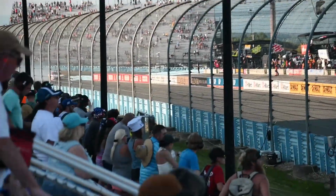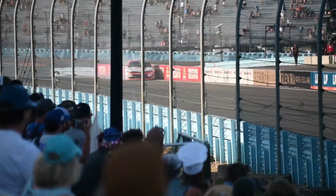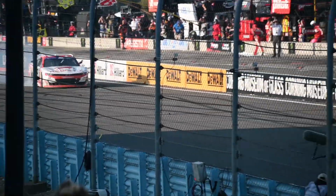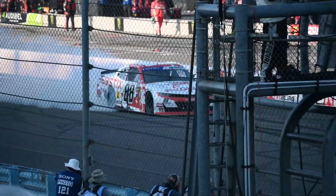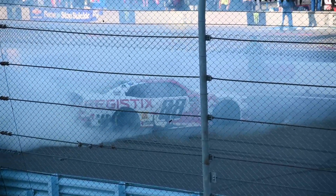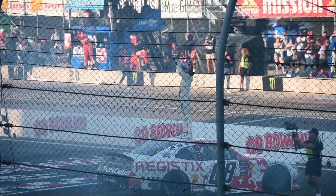Here he comes, race fans. Back onto the front straightaway. Connor Zilisch burning it down for the second year in a row with the NASCAR Xfinity Series at the Glen. Make some noise for your race winner, Connor Zilisch.